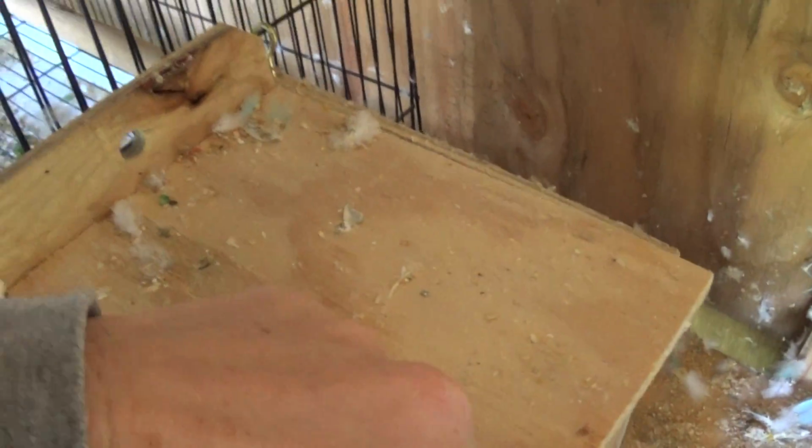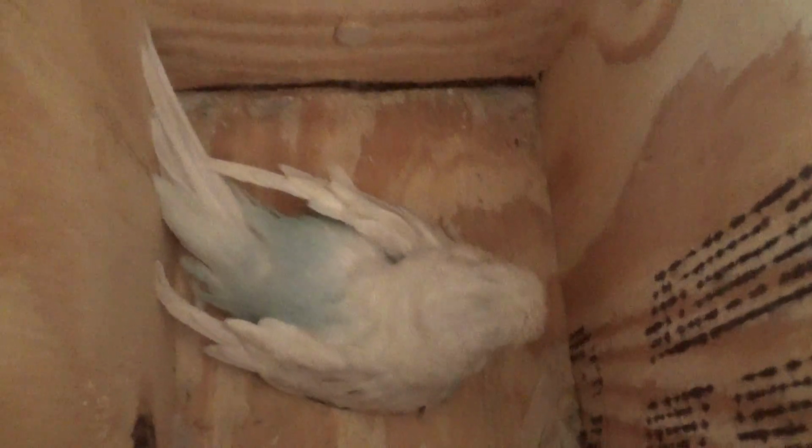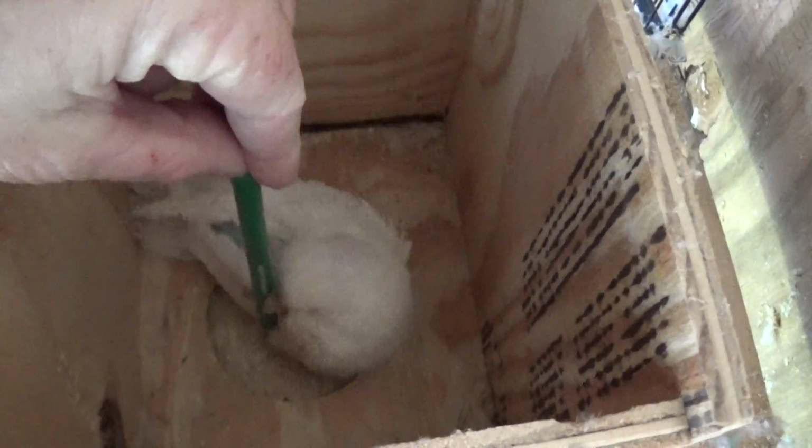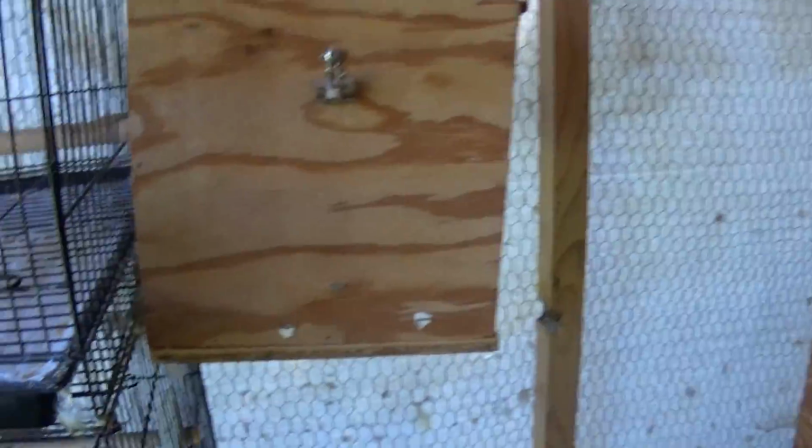Let's see what Miss Cloudy's doing in here. She says, I am not speaking to you, and I will kill you. Get out of my nest box. Do you have an egg in there, Miss Thing? Let me see. What if I stick a pen in there instead of my fingers? She says, I will bite that pen. I don't see an egg. Are you sitting on an egg? Let me see. Oh, there it is. She's sitting on an egg. Okay, okay. You can go back in there. Woohoo! 2 new eggs. 2 new nests coming on.